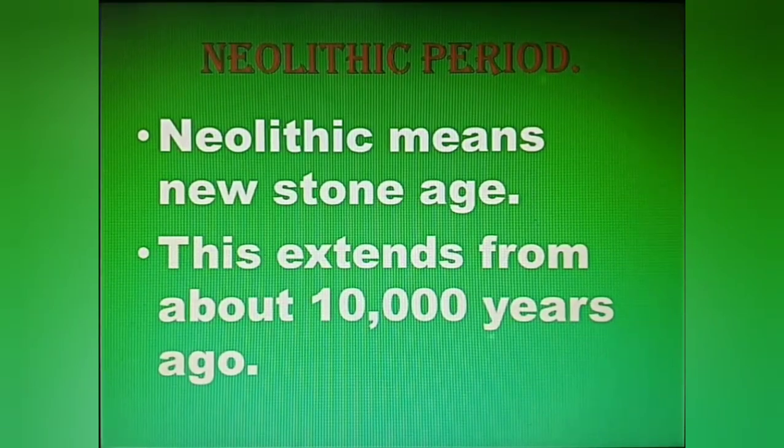The last Stone Age is the Neolithic period. Neolithic means New Stone Age. This extends from about 10,000 years ago. Various changes took place during this period. Let's listen to a small video and learn more about the Stone Ages.